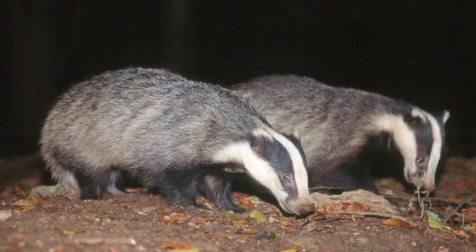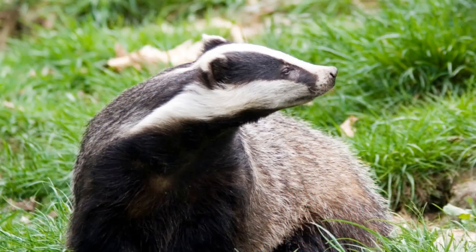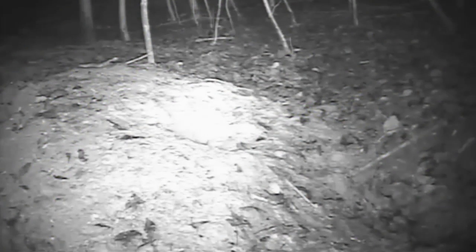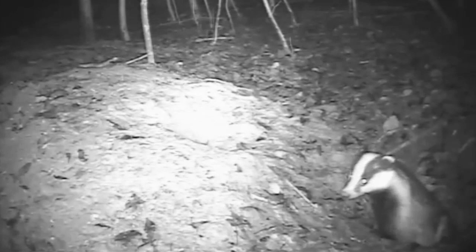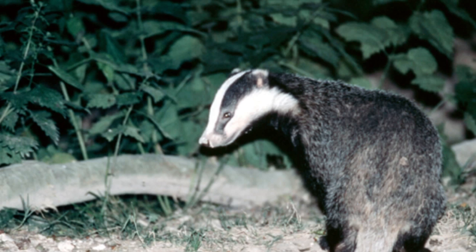Local badger population densities vary considerably throughout the country, from 20 adults per kilometre squared in the southwest to less than 1 adult per kilometre squared in less favourable areas. The last national survey of the badger population in 1997 estimated that it was around 325,000. There is the perception that in some areas the badger population has increased dramatically since then, but there is no evidence currently available to support this.